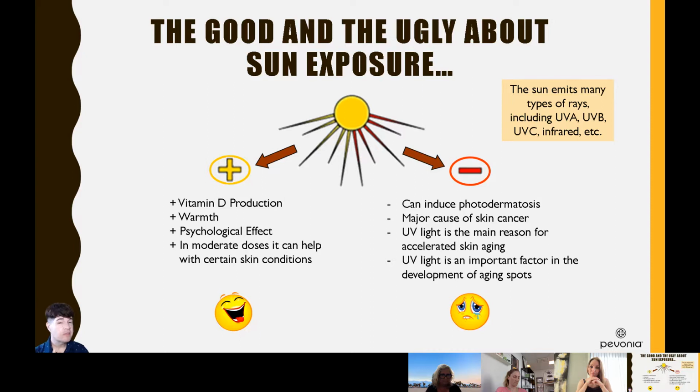And of course, there's also one good thing too. In very moderate doses, it can help with certain skin conditions. You see, like people with psoriasis, sun can help. People with, let's say, for example, acne, as you may have experienced, sometimes people go out in the sun when they have acne lesions and they see that their acne lesions improve, right? But it's not because of the sun itself, but because of what the sun does to the bacteria on the surface of the skin. So, but we can talk about that later.